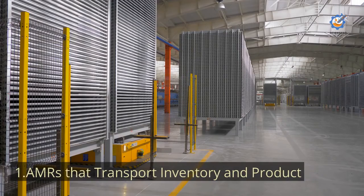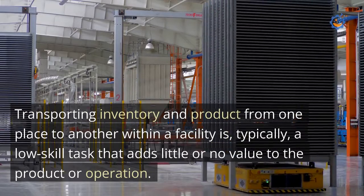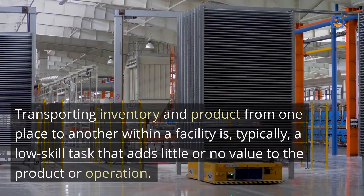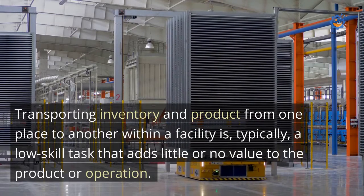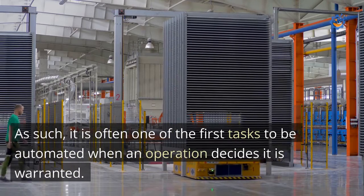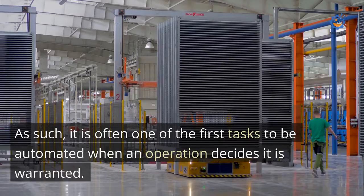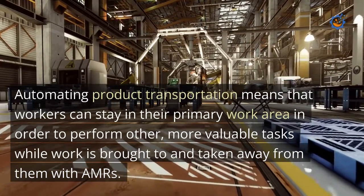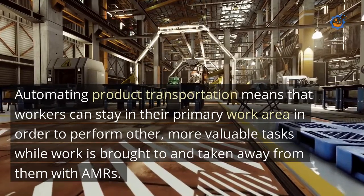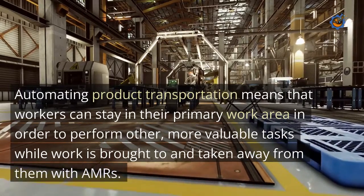1. AMRs that transport inventory and product. Transporting inventory and product from one place to another within a facility is, typically, a low-skill task that adds little or no value to the product or operation. As such, it is often one of the first tasks to be automated when an operation decides it is warranted. Automating product transportation means that workers can stay in their primary work area in order to perform other, more valuable tasks while work is brought to and taken away from them with AMRs.